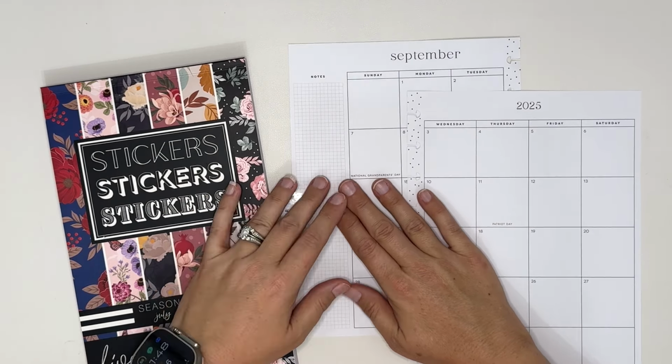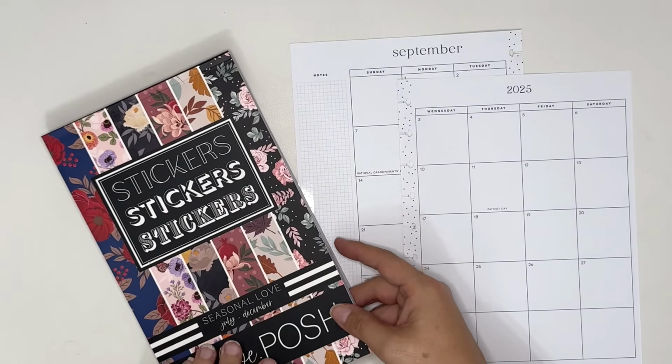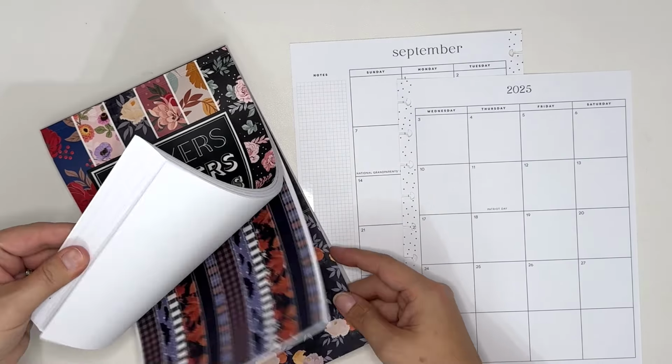But we're going to take the September set from this sticker book, the July to December sticker book, and we're going to use it to decorate this spread because it's too cute not to use. Love the blues and the oranges and everything. And so yeah, let's go ahead and take a look at these again and see what we want to use. I have a little tray up here on my desk that helps to hold the book open.